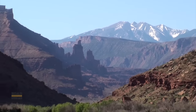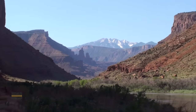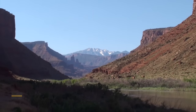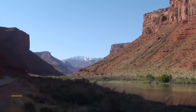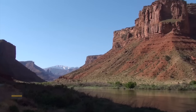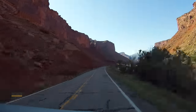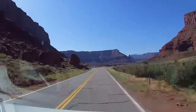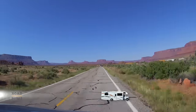Here we stop a few minutes by the river to admire this view of the Fisher Towers and the mountains in the distance. Let's continue driving through the gorge. We are approaching Castle Valley. We see Castleton Tower in the distance.